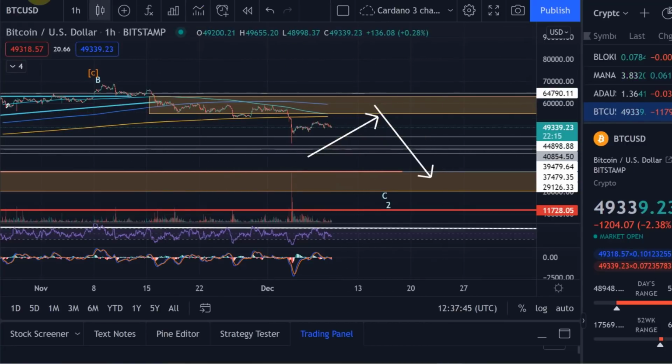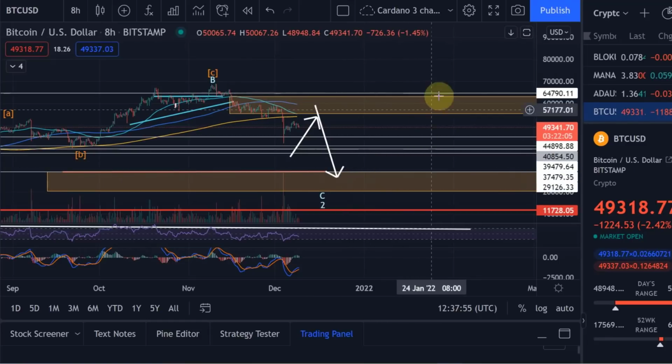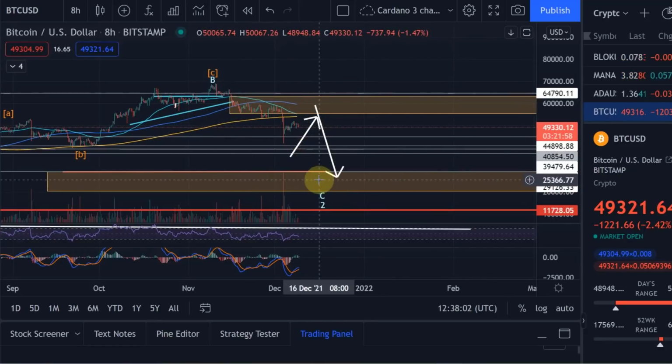So even if I zoom out a little bit just to make that clearer, even if we come back down into this yellow target area, I wouldn't expect that we stay in here very long, because I would expect that we come out there fairly quickly. So yeah, I wouldn't be worried at all. Even if we go down lower, I would rather use that to add to my portfolio instead of now selling.